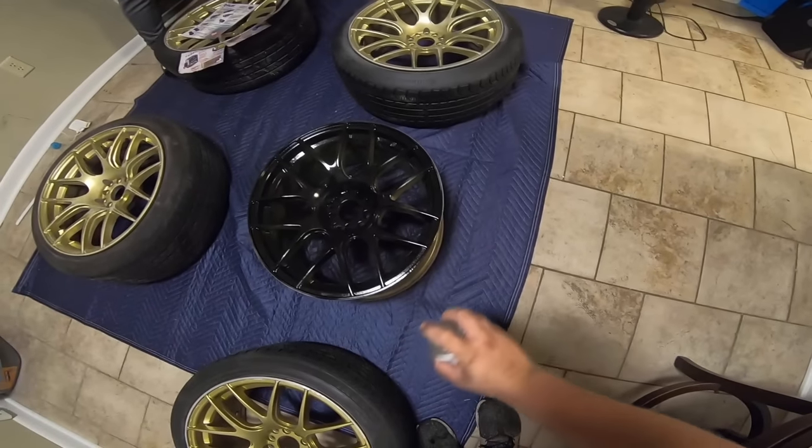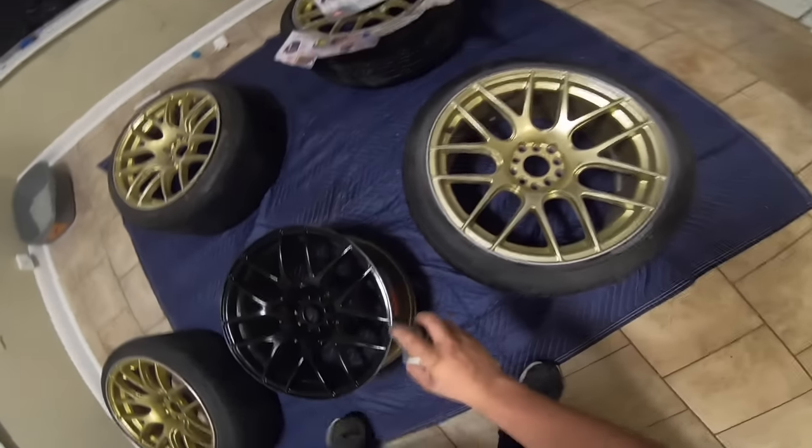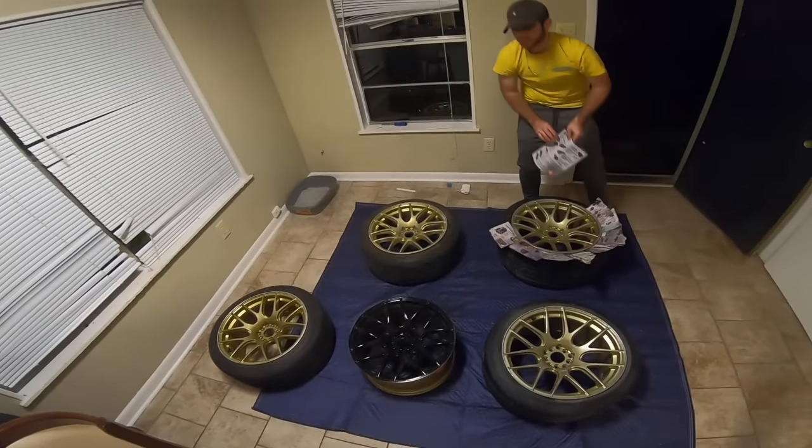Well, yeah, garage, I've done that before, but never in the house. The house is more ventilated than the garage is. So. Oh boy, those are gonna look good.